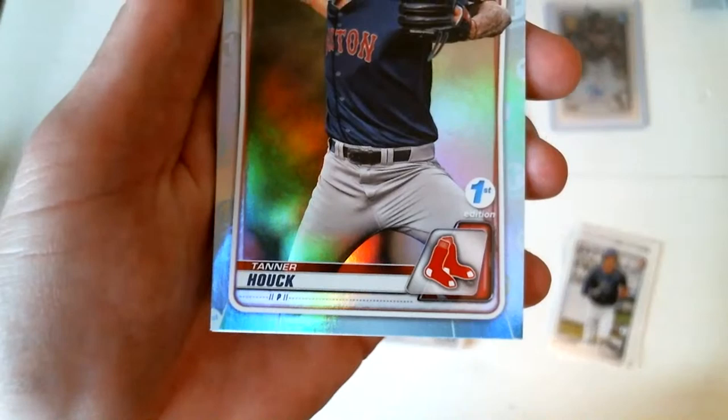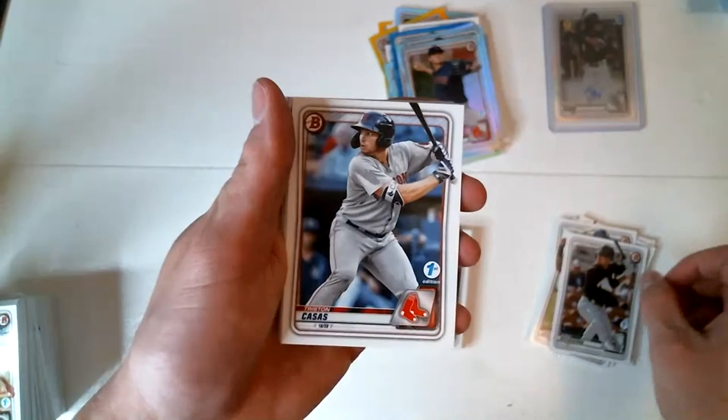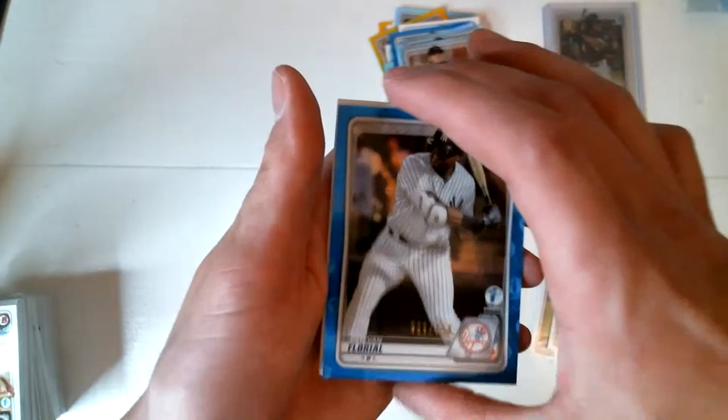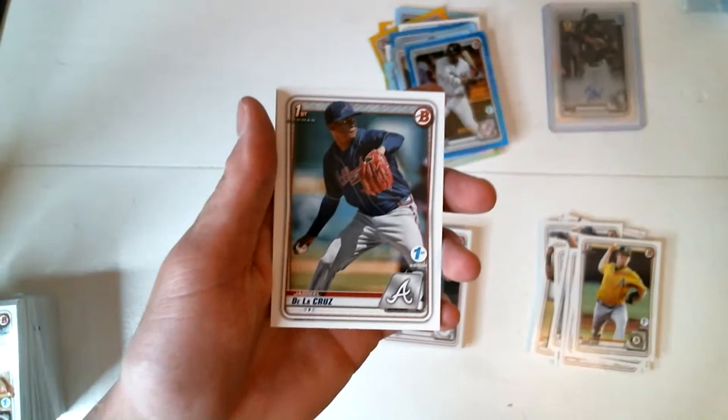Evan White for the Mariners. Kenan Smith. Marco Luciano. Blake Rutherford. Tristan Casas. Alex Manoah. Joey Adell. Nolan Gorman. Gus Varland for the Athletics. And our blue is for the Yankees. Oh, man. The wrong Yankee. But still a good one. Esteban Florial, number 199. Sorry, 150. The blue foil.